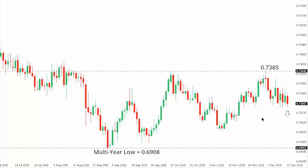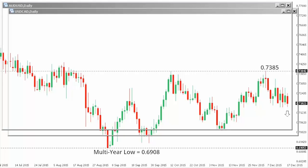Aussie dollar. So Aussie has been locked into consolidation over the past several weeks, though the market is still confined to a broader downtrend, and therefore the consolidation is classified as a bearish consolidation. At this point, look for deeper setbacks in the sessions ahead, back towards the recent multi-year low from August, just ahead of 69, while only back above 73.85 would compromise this outlook.